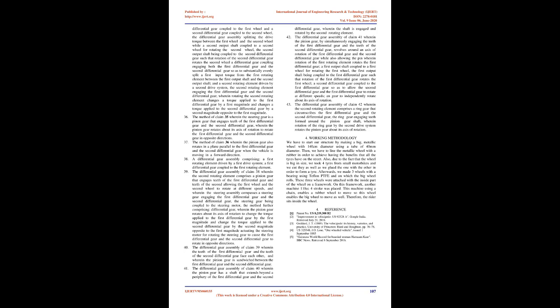a differential gear coupling engaging both the first differential gear and the second differential gear so as to substantially evenly split a first input torque from the first rotating element between the first output shaft and the second output shaft, and a second rotating element driven by a second drive system, the second rotating element engaging the first differential gear and the second differential gear, wherein rotating the second rotating element changes a torque applied to the first differential gear by a first magnitude and changes a torque applied to the second differential gear by a second magnitude opposite to the first magnitude.